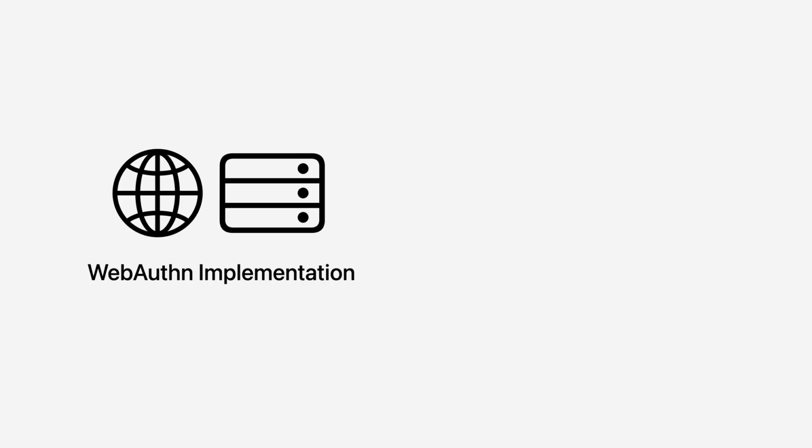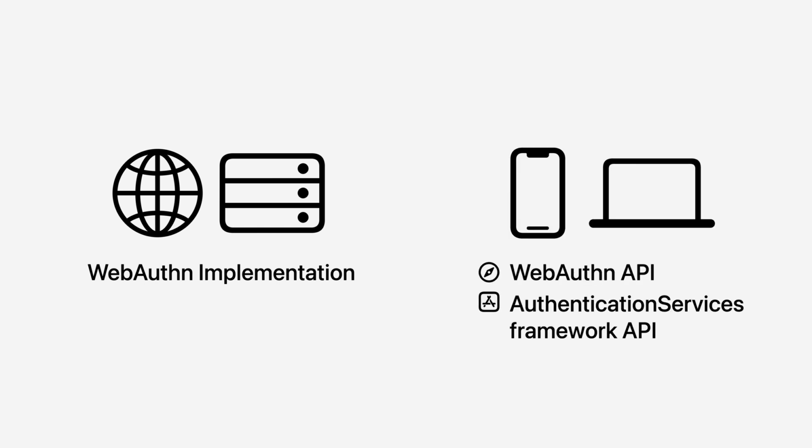Bringing passkeys to your app and website takes only a few steps. First, you'll teach your account backend to store public keys and issue authentication challenges. Then, on your website and in your app, you'll offer passkeys to users and adopt API to create a new passkey and sign in with it.